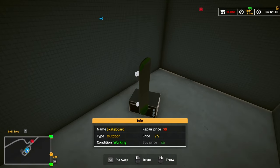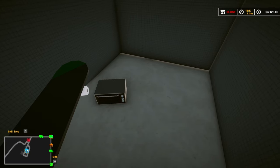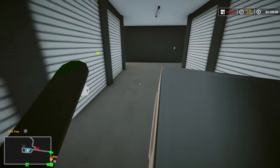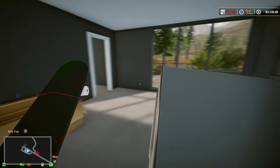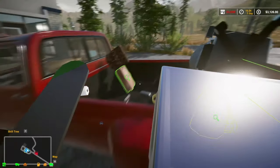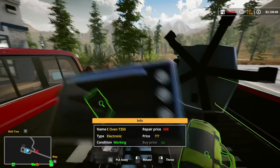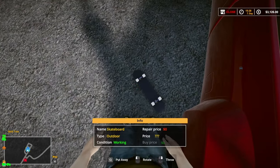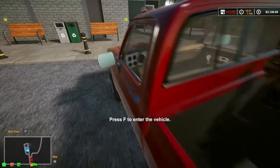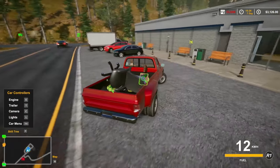Skateboard. Too bad we can't carry more than one thing. Oh, wait, or can we? We can, can't we? One. And two. Oh, nice. I just remembered that there was a button where you could push two different things. Maybe I should do that with the boxes too. I wonder if they would carry. Okay, that helps. Everybody was probably going, you can do two hands. But I'm happy to report I figured it out.